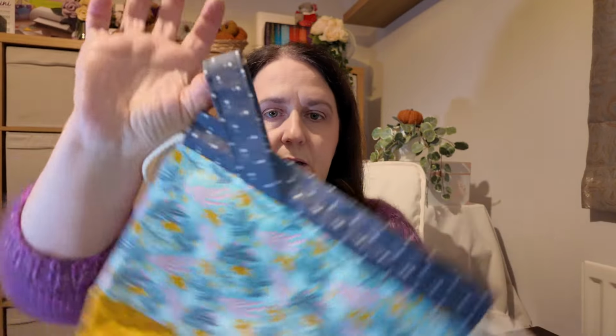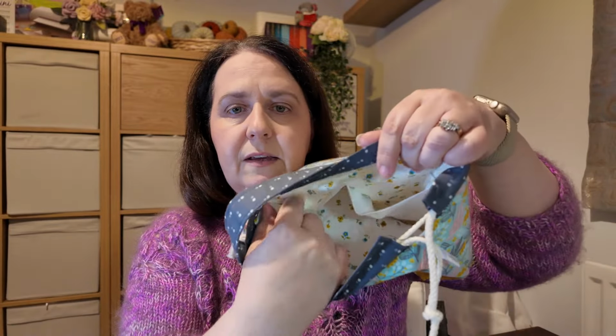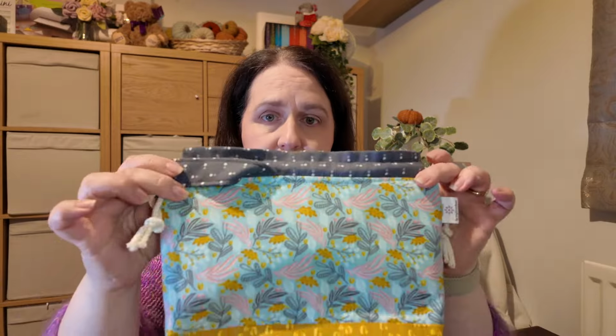There is a handle and there's drawstrings. So this is the same. You have the handle here, which can go over your wrist and you can carry it about. You have the cords to draw it in, and the inside of this one is actually patterned. So lovely pretty flowers, and there are also pockets on the inside of this. So 3 pockets. Three pockets on the inside, and yeah.